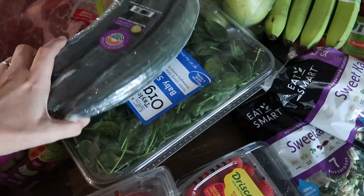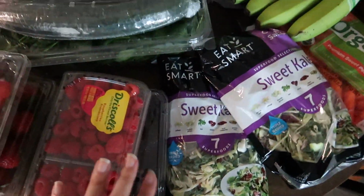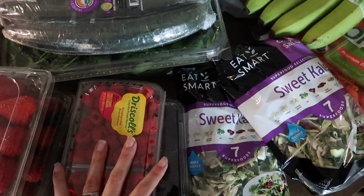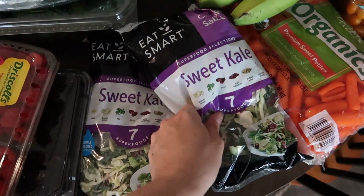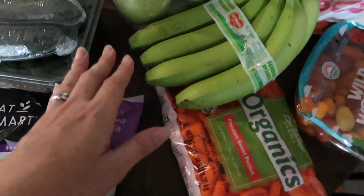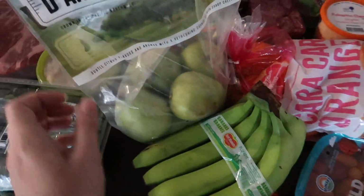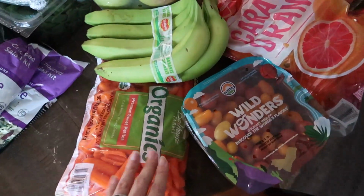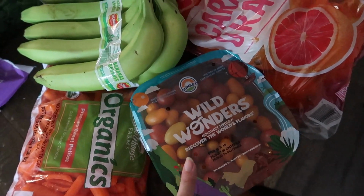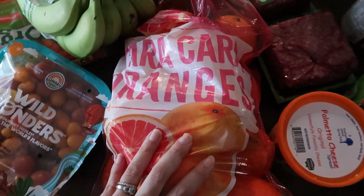I've got some cucumbers, some spinach for smoothies, some raspberries and blackberries. With as quickly as my kids go through fresh berries, Sam's is the cheapest place to get them. Some kale salad for a quick dinner tonight. We're just going to have some tortellini and a side salad because it's already getting late. I've got some hummus back here, some pears, some bananas, some carrots, some tomatoes. I love these with feta and a little Greek dressing right now, and some pita bread for a quick lunch.